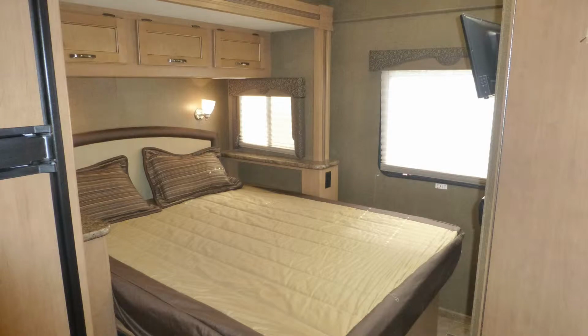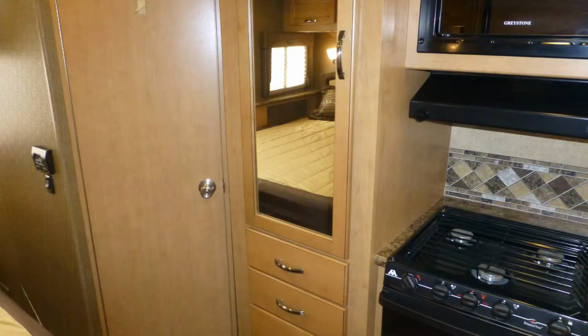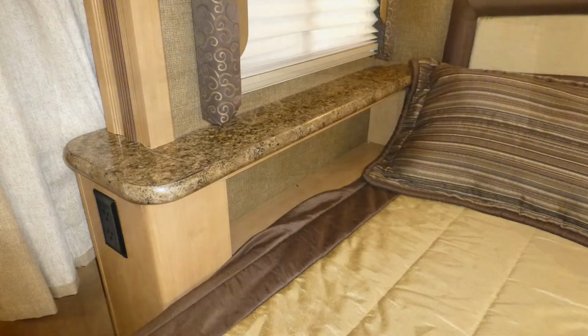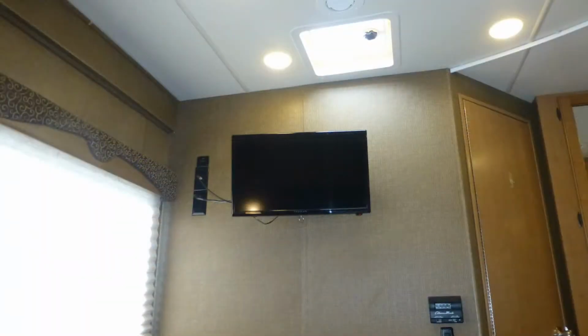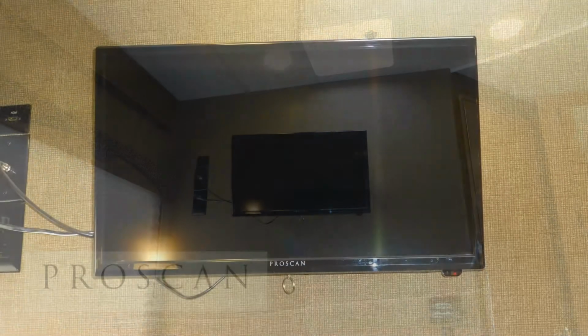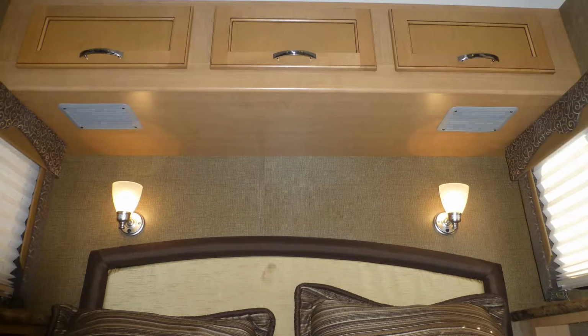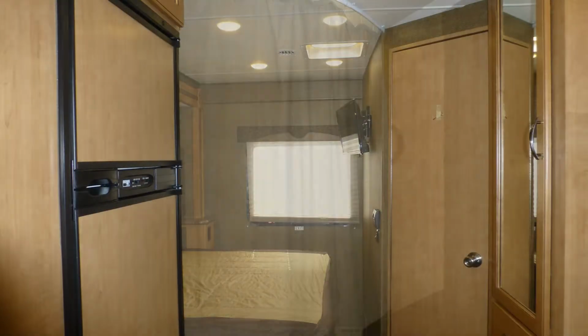You'll love to have plenty of storage and counter space in the master bedroom in the large built-in wardrobe with beautiful mirrored door, as well as overhead and in and on the nightstands. Come bedtime, you'll sleep in luxurious comfort in your supportive queen-size mattress. Enjoy your favorite shows and movies on the 24-inch high-def LCD TV with built-in under-cabinet speakers and relax yourself to sleep. There are also pleated shades and a sliding fabric curtain for privacy.